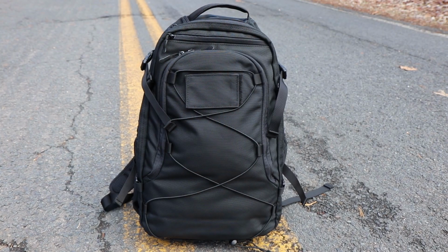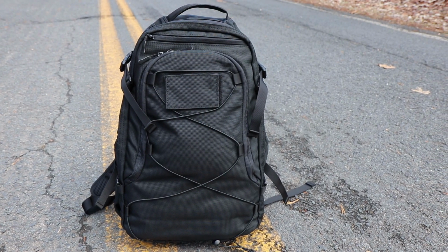The difference is the light doesn't have a laptop compartment in it, and I got it in this 1050D ballistic nylon. So the price on this right now is $204. It also comes in some 500D variants that come in black, wolf gray, ranger green, the ultimate multi-cam black, and those go for $166 if I can remember correctly.